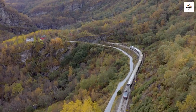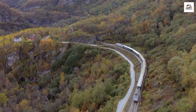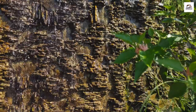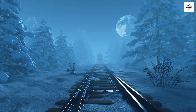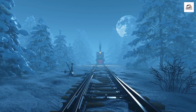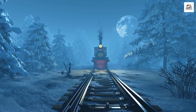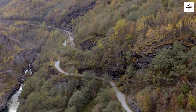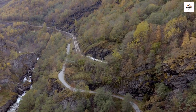Another astonishing aspect of the Flam Railway is how dramatically it changes with the seasons. In the summer, you'll witness vibrant greenery, blooming flowers, and gushing waterfalls. But in the winter, this magical journey transforms into a snowy wonderland, offering a completely different but equally enchanting experience. Whether you prefer the warmth of summer or the snowy embrace of winter, the Flam Railway has something extraordinary to offer year-round.